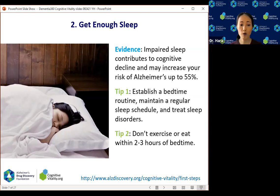It's also recommended that you don't eat or exercise right before you go to bed. You may also want to avoid caffeinated drinks later in the day, and also blue light emitting electronics like your laptop, computer, iPad, and smartphones. Blue light can also interfere with your ability to have quality sleep. And there are settings on most devices where you can control the blue light, such that it stops producing the blue light after a certain hour.